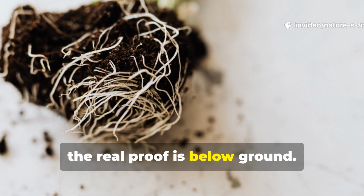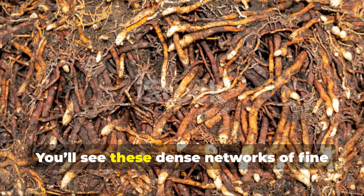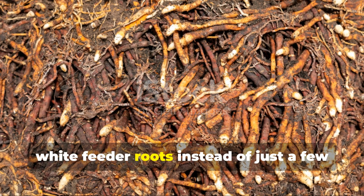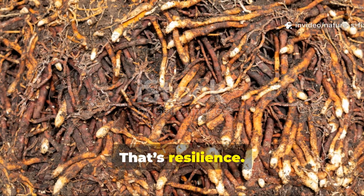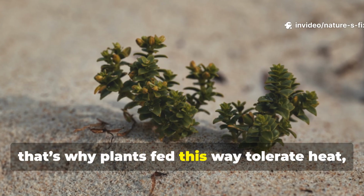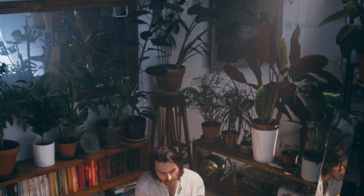So, the real proof is below ground. Just pull a plant gently and compare. You'll see these dense networks of fine white feeder roots instead of just a few thick strands. That's absorption. That's resilience. And honestly, that's why plants fed this way tolerate heat, drought, and stress so much better.